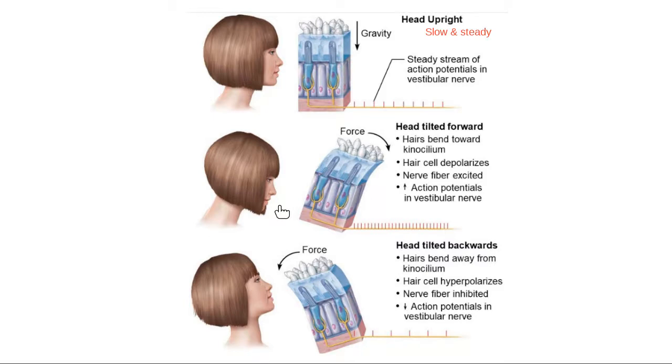Now, if you are starting to fall asleep in class, you're starting to nod forward, notice how as we nod forward, the otoliths pull forward. As the otoliths pull forward, they press a whole bunch of those mechanically gated channels. When we open up those mechanically gated channels, we also open up the voltage gated channels. Long story short, we send a ton of messages. So when your head tilts forward, we send lots of messages because we've opened up the mechanically gated channels, we're depolarizing our membrane, and that's going to make us spit out a bunch of messages.